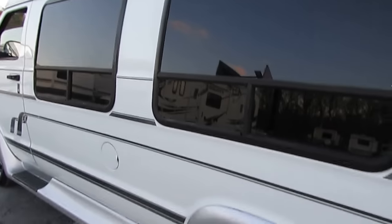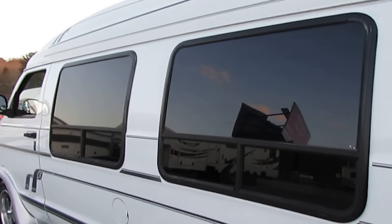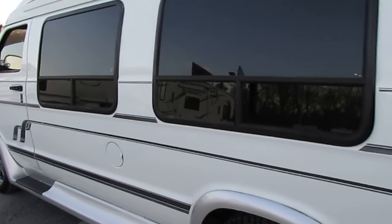We do occasionally trade for these vans. They don't last very long, especially the rarity of a 57,000 mile van for $89.95, a conversion high top van.